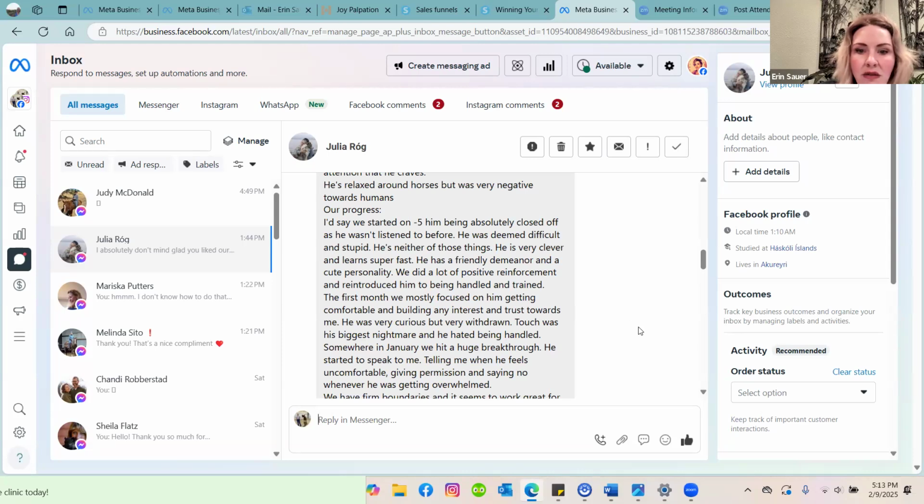We did a lot of positive reinforcement and reintroduced him to being handled and trained. The first month, we mostly focused on him getting comfortable and building any interest and trust towards me. He's very curious, but very withdrawn. Touch was his biggest nightmare, and he hated being handled. Somewhere in January, we hit a huge breakthrough.